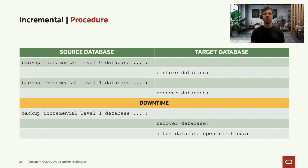So when you finally come to your migration window, you will take the final level 1 incremental backup on the source system. After you stop your source system, of course, you put it in mount or read-only mode. You take the final level 1 database backup and you recover the database on the target system. And then at that point in time, you have your source and target systems aligned at the same SCN. Finally, as the last step, you open your database on the target environment with resetlogs.